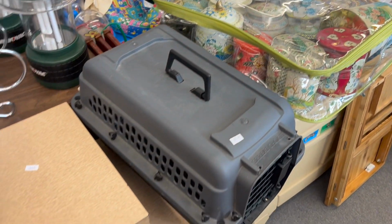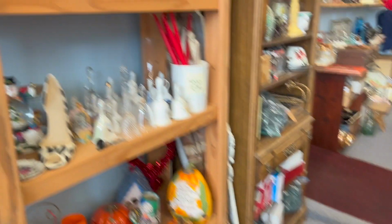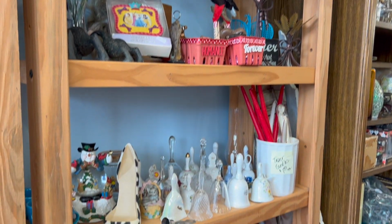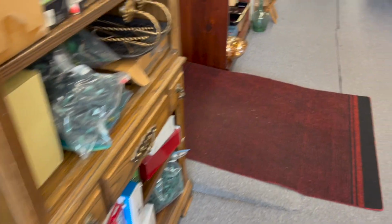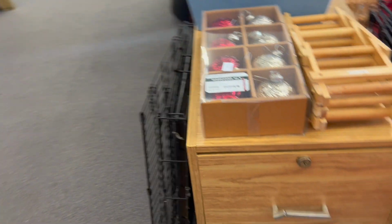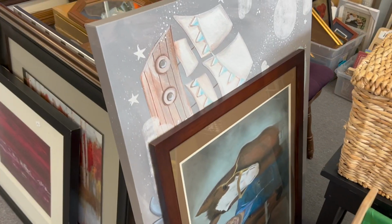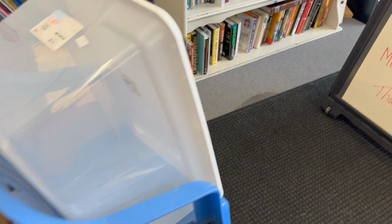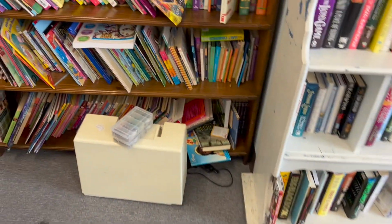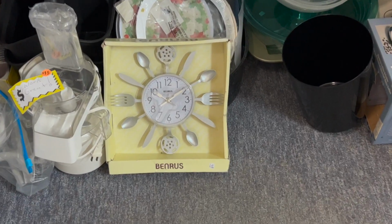And then in the middle of the store, they have a selection of household items or camping items, outdoor stuff. They also have some figurines, and a whole selection of bells. I'm always looking to see if I can find some home decor and different items. I recently donated a lot to this store, so those baskets right there, I actually donated. And then some paintings on this part of the store as well. They also have a really decent book selection, right at the front of the store.